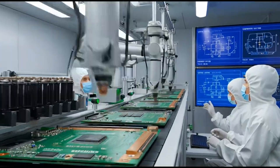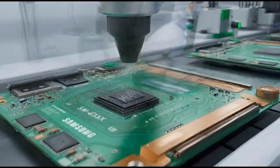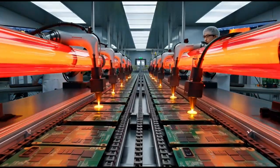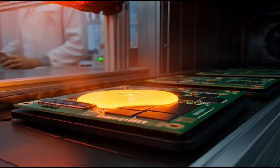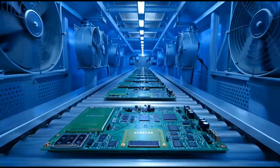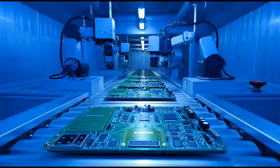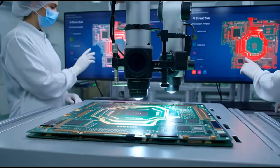Thousands of microscopic connections form the brain of every Samsung smartphone. Heat and precision permanently bind the smartphone's electronic core. Controlled cooling protects the delicate circuitry from microscopic damage. Artificial intelligence detects flaws invisible to the human eye.